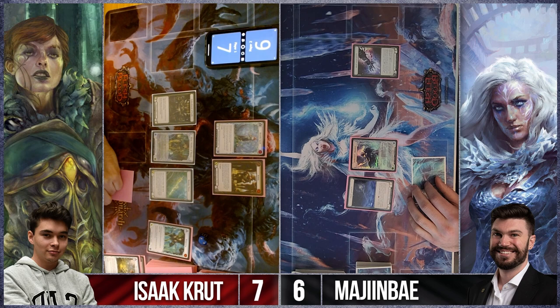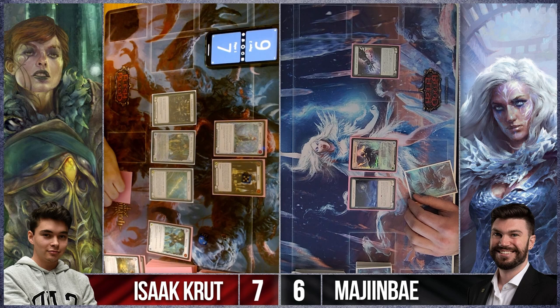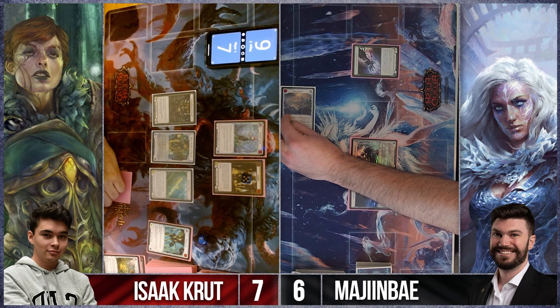But it looks like he is just going to receive that one arcane, and now he's thinking about the physical damage from the Belittle. Here's what MajiinBae needs to do here. What he needs to do is obviously stay alive, first and foremost. Sure, yeah, that's important. He needs to get out of this turn with a blue ice card in arsenal, because Isaak Krut is susceptible to so much nasty damage.